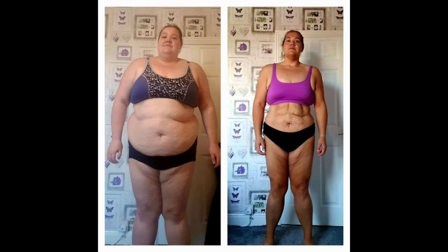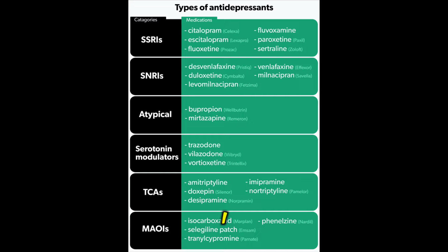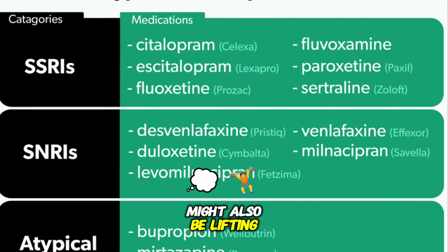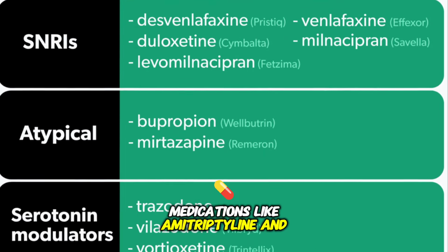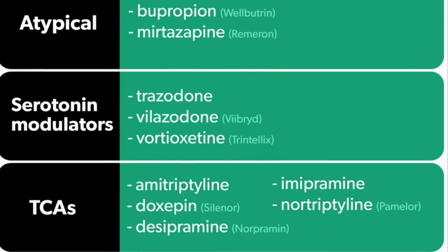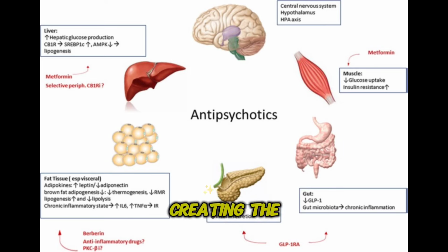Now, drumroll please. Here are three common medications that might be causing your scale to tip in the wrong direction. 1. Antidepressants. Plot twist, the very drugs meant to lift your mood might also be lifting your weight. Particularly, medications like amitriptyline and paroxetine have been linked to significant weight gain. These drugs can increase appetite and slow down metabolism, creating the perfect storm for weight gain.